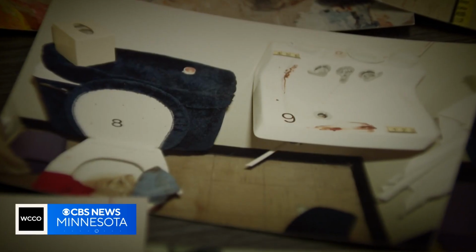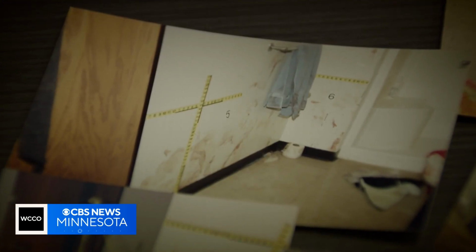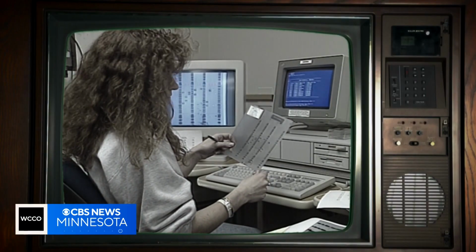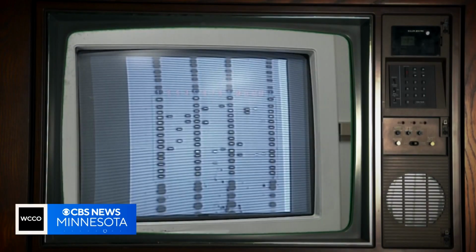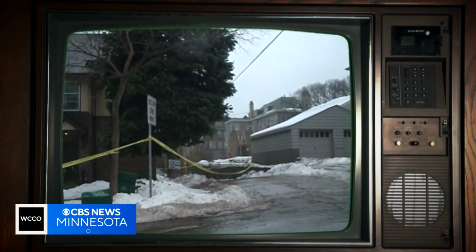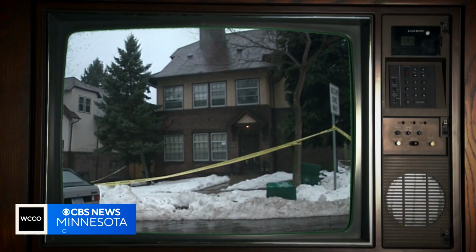Police collected unknown DNA from the apartment, but the science wasn't widely used in 1993. A different case later that year was the state's first DNA match to a suspect in the sex offender registry. They had virtually nothing to go on, no suspects. That's when technology took over.